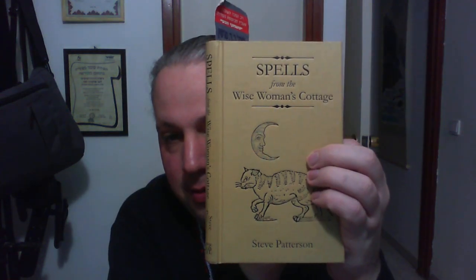I would like today to read to you a new ancient spell. Well, it's not new, it's ancient, but I'm reading you a recipe for magic charm water from this book, Spells from the Wise Woman's Cottage by Steve Patterson, who now has a position in the Cornwall Museum of Witchcraft. I have read a spell from this book before.